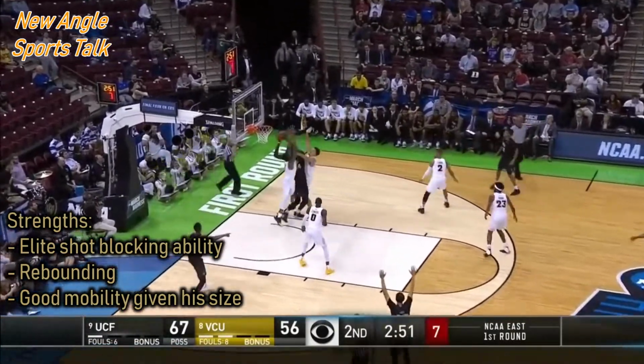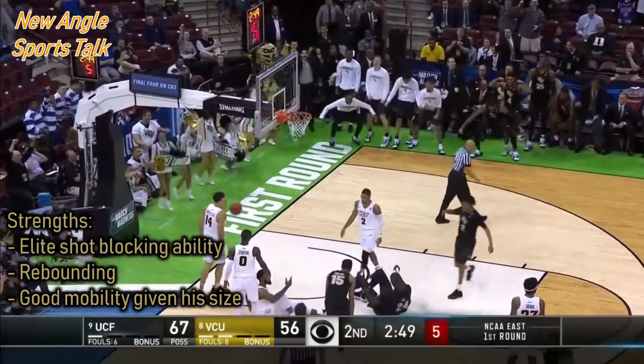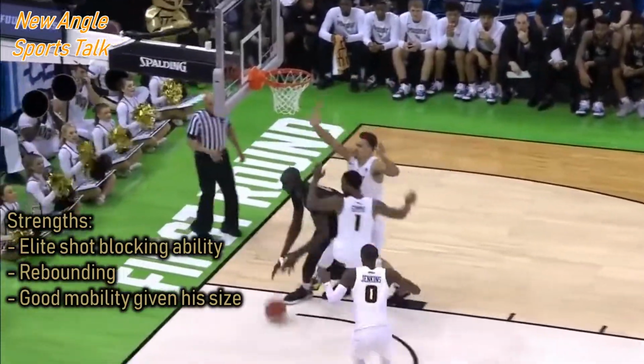I didn't really list that as a strength because all of his points basically come within 1 to 2 or 3 feet from the basket. So not really anything that I wanted to mention too much.